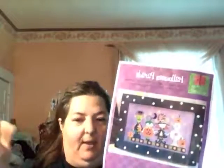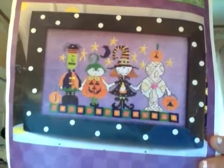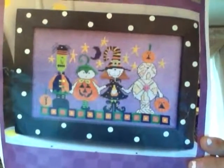So this is Amy Brooke Designs, and it is Halloween Parade. I have seen the Amy Brooke Designs finished up in kind of some cutesy finishes. Wasn't thinking it was my thing, didn't think I would like it, but one of the ladies at the shop that I used to go to was stitching this, and she was using the called for threads and the fabric, and I fell in love with it. It looked absolutely adorable, and so I had to get it. So that is this pattern now.